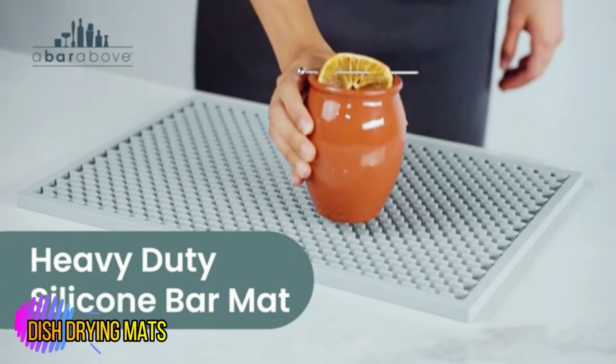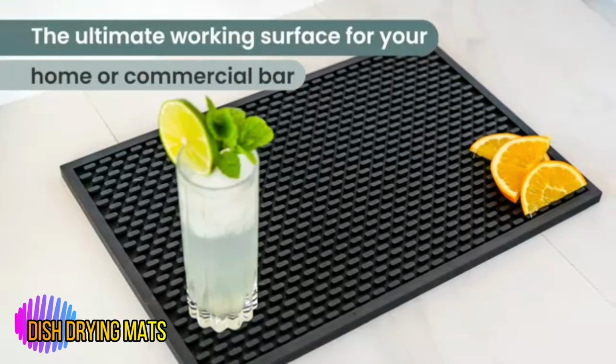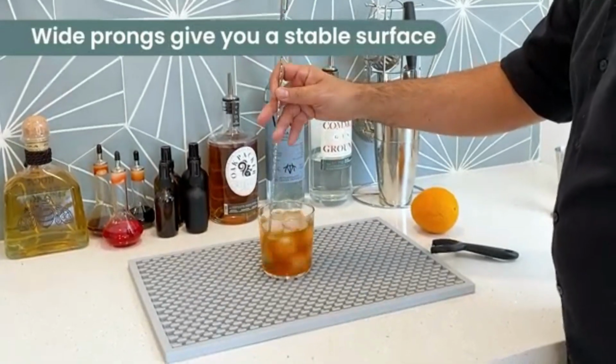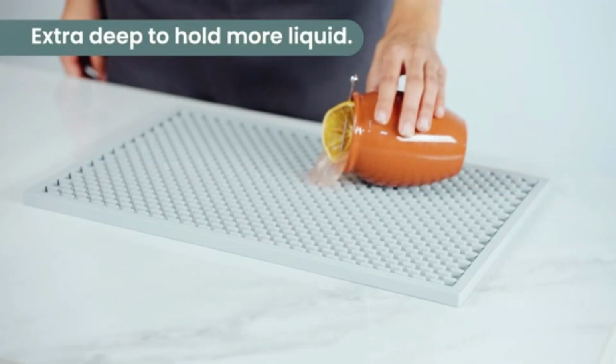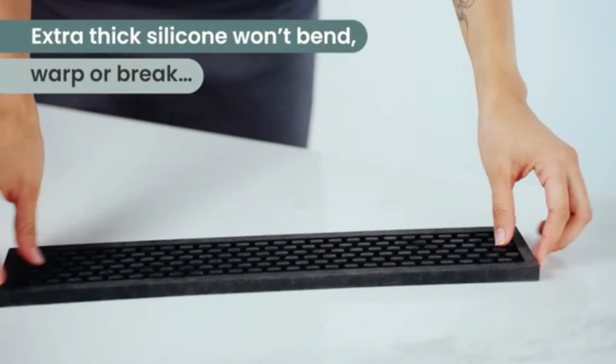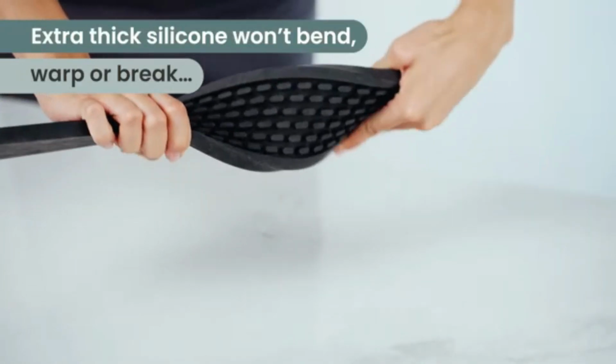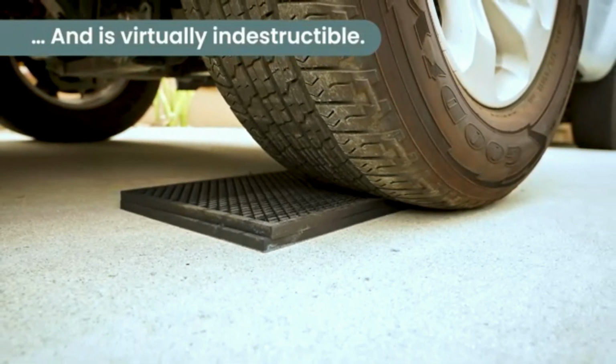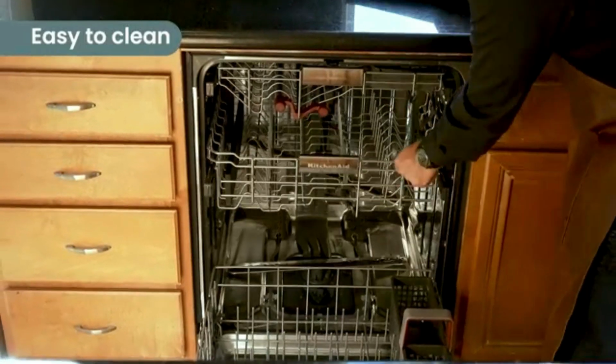Dish drying mats. Maintain a perpetually clean and organized countertop. The exquisite design of our drying mat transforms it into more than just a functional product. It becomes a captivating decoration that accentuates the elegant taste of the homeowner, adding a touch of brilliance to every corner of your home. Thicker and reversible.